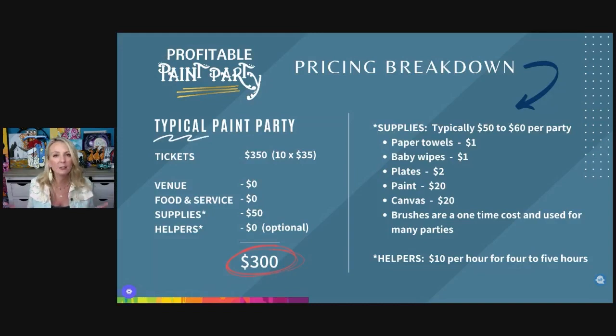Helpers: if you only have 10, you don't really need a helper unless this is your very first one. Then you might want to bring somebody. So basically, here's what I do, y'all. I buy the cheapest I can go until I start making, because I want you to make a profit every party. So I'm not going to buy a $20 bulk pack of paper towels from Costco. I'm going to go to the dollar store and buy one roll of paper towels and one thing of baby wipes. So now it's $2. I'm going to buy some paper plates. I could even put that down to $1 if I just go to the dollar store.